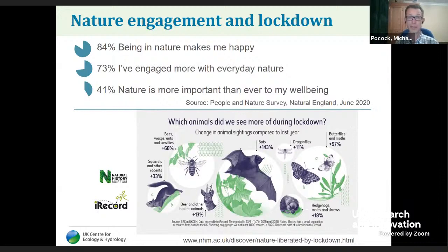And one of the ways in which people engaged with nature was doing recording, so recording wildlife and submitting results. And the picture at the bottom is from an illustration which the Natural History Museum produced based on results which were coming in from the iRecord app and website. And so people were able to submit sightings of wildlife. And you can see that there was about a doubling of the number of bats, of butterflies, of moths and of bees that were recorded during the period of lockdown than had been recorded in previous years.